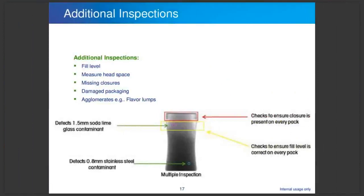In addition to providing unrivaled glass-on-glass detection, X-ray systems are simultaneously capable of monitoring fill levels and headspace, identifying damaged packaging, and detecting agglomerates or clumps within the product. This helps the manufacturers avoid product waste, but the ability to measure headspace can also prove useful when filling liquids, such as sauces or jars of vegetables that rely on a specific amount of liquid within the container to maintain product freshness or to preserve the product shelf life.